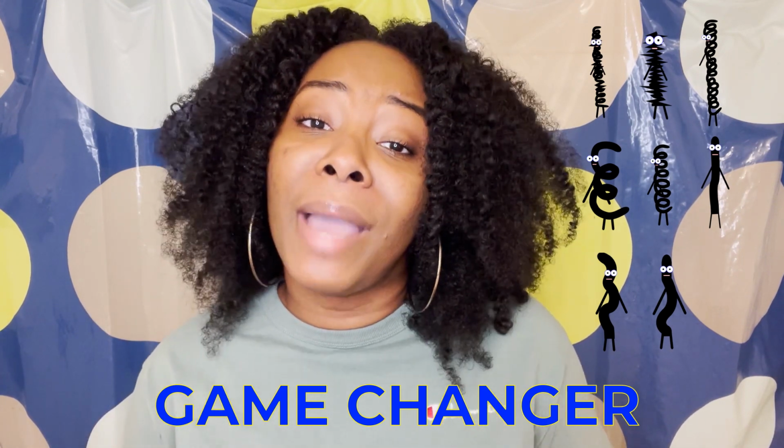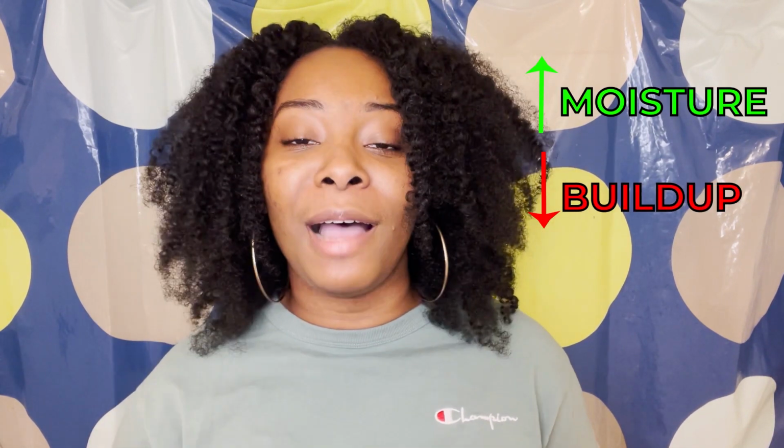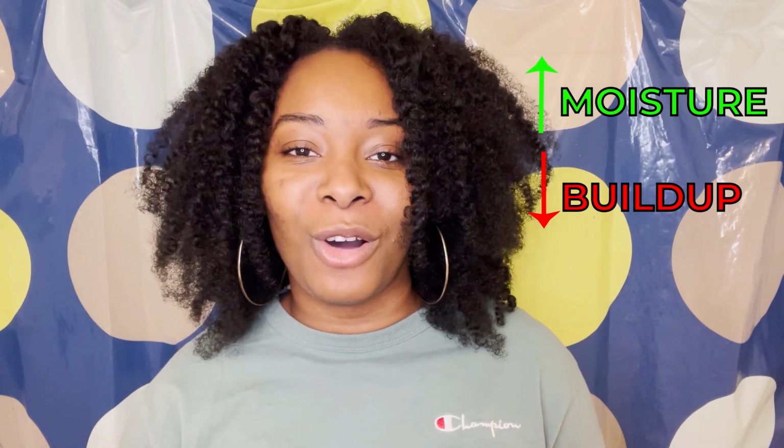So yes, it may cause some buildup, but no more than what you already experience from the products you use daily, and the long-term curl popping moisture you'll get from it will push any of those worries to the back of your mind. But in case you still want to know how to get all the moisture with as little buildup as possible, we're going to get into that right now by explaining exactly how to co-wash your hair.